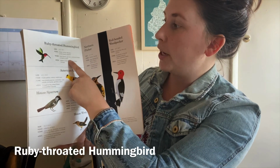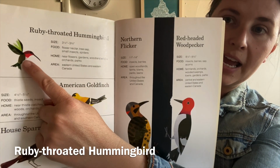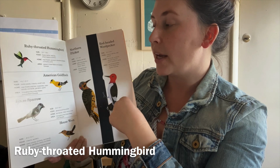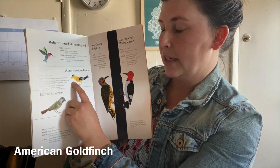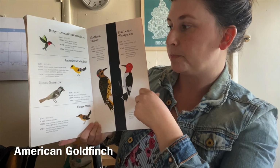A ruby-throated hummingbird. This bird is very tiny and flies very, very fast. And that bird drinks flower nectar, tree sap, eats small insects and spiders. Interesting. And here's an American goldfinch. This bird eats thistle seeds, insects, and small fruits.